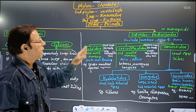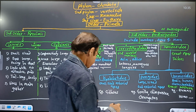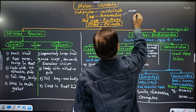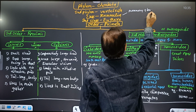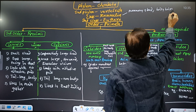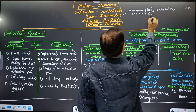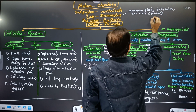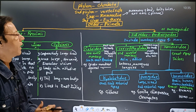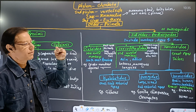We belong to class Mammalia, having basic characters like the presence of mammary glands, the presence of body hair, and external ears, that is called pinna. In this way, mammals possess these three characters. Then class Mammalia has three subclasses.